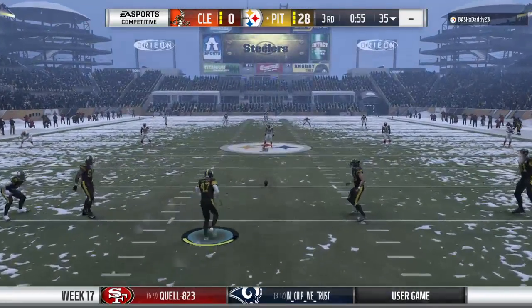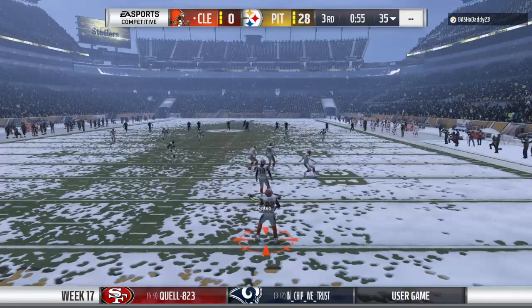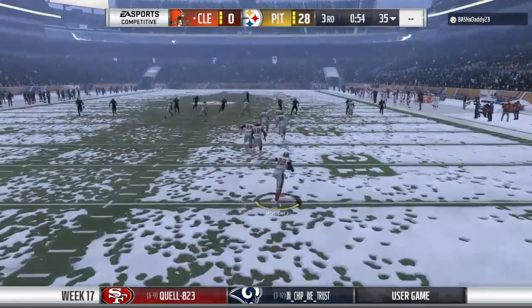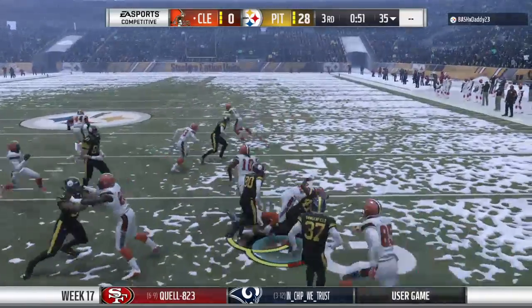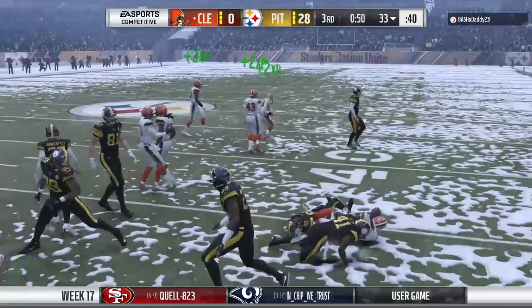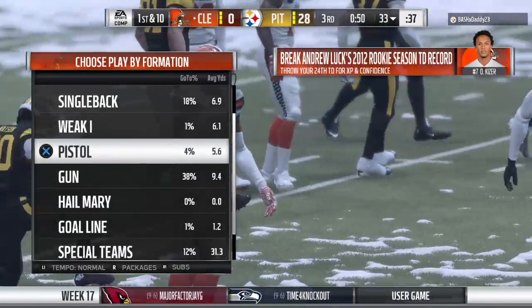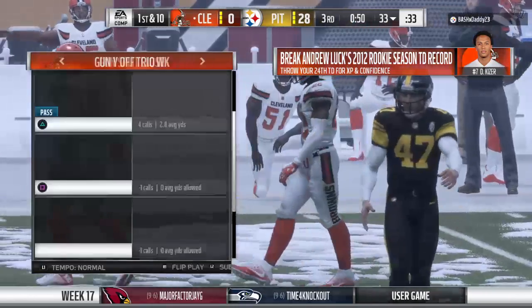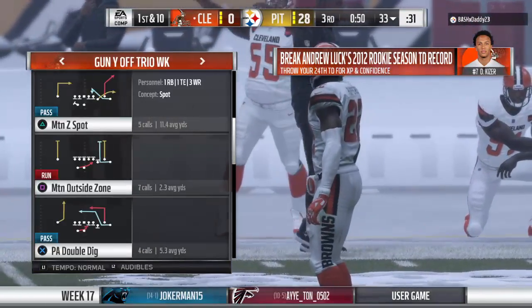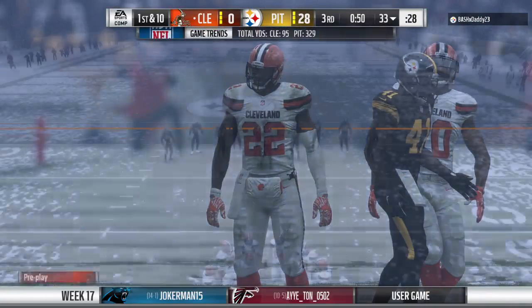Here's Carpenter now to kick it away. On the return, Jabril Peppers, and a good effort on the return there. Gets them across the 30 to the 33-yard line. Now the Browns offense, they get ready to head back onto the field. And last time, 1-play interceptions. So this offense, they should be fresh. That's a good way of putting it.